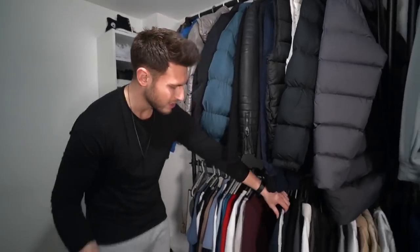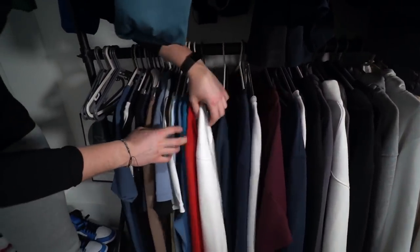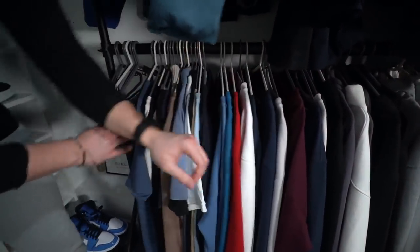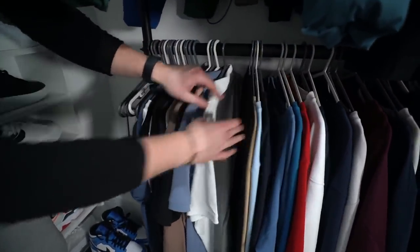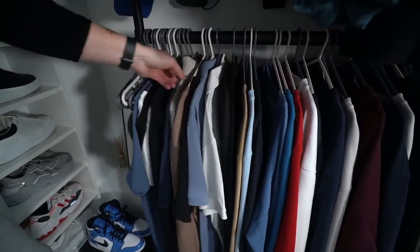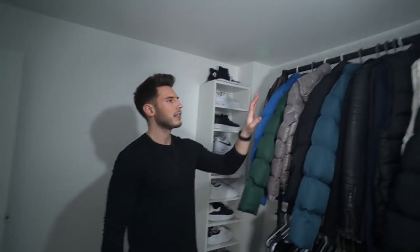We've got loads of sweaters, Tommy sweaters, ASOS sweaters, Boohoo Man, quite a big selection of sweaters and stuff. And then we've got a few longer t-shirts, polo t-shirts, jumpers, Tommy t-shirts. Yeah, this bit is a bit mixed. I need to sort that bit out. But on the top, like I said, we've got jackets.